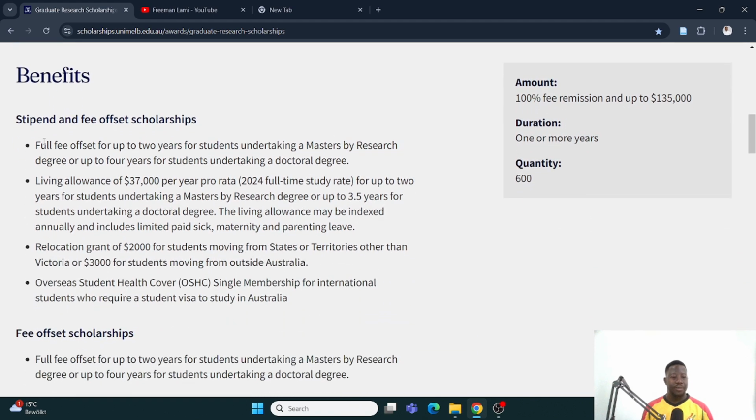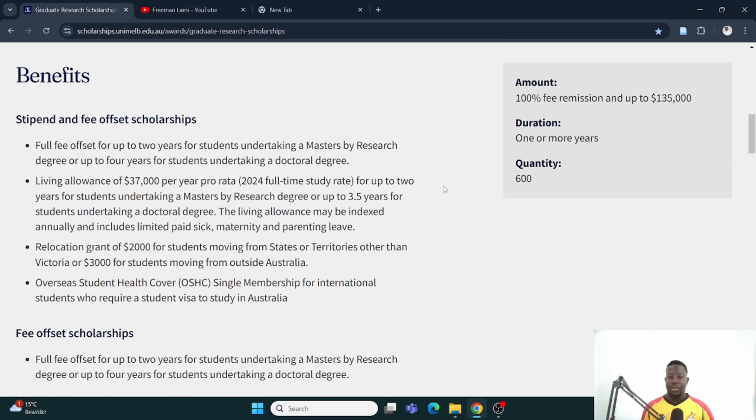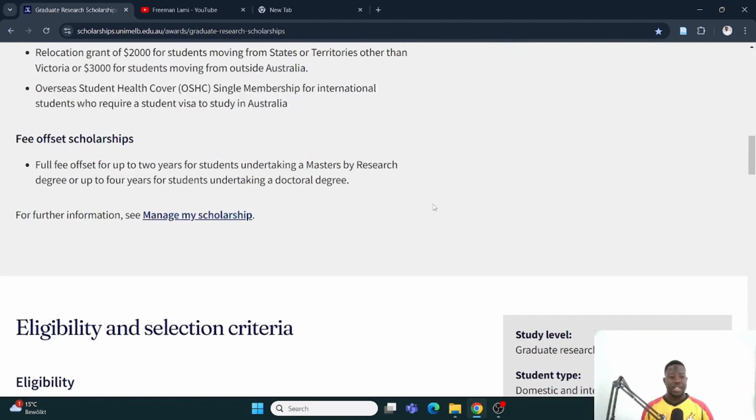So this is how the package looks like. So you get a full tuition offset, you get a living allowance of this per year, you get a relocation grant of up to $2,000 for students, and up to $3,000 for international students. Then you also have some health insurance as well. Now look, they are considering up to 600 people for the next academic year. So this is huge.